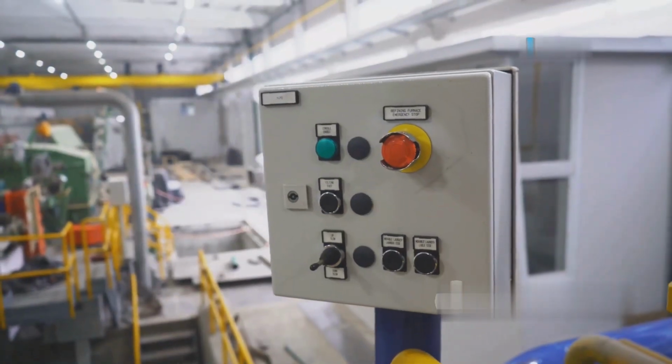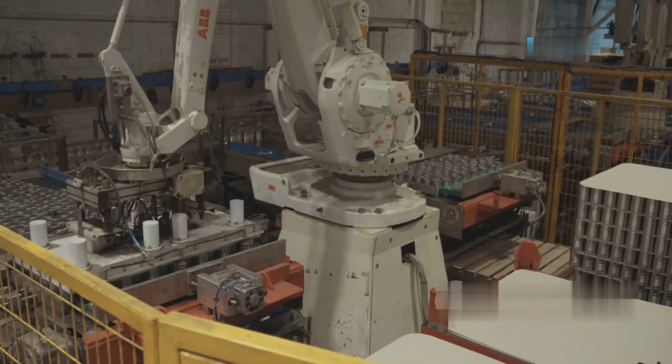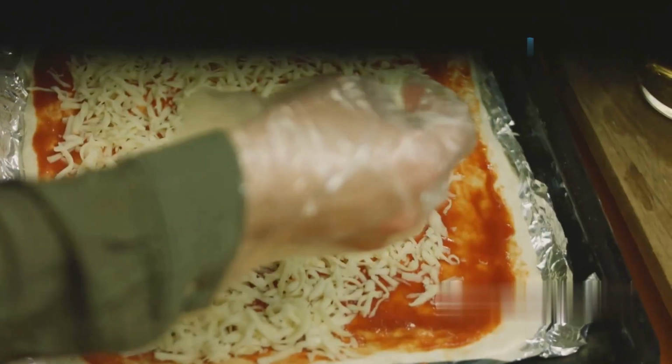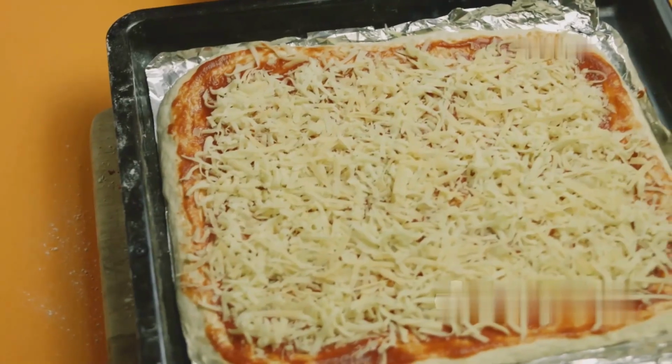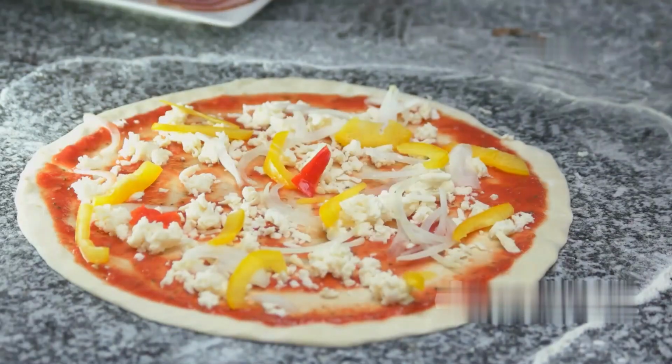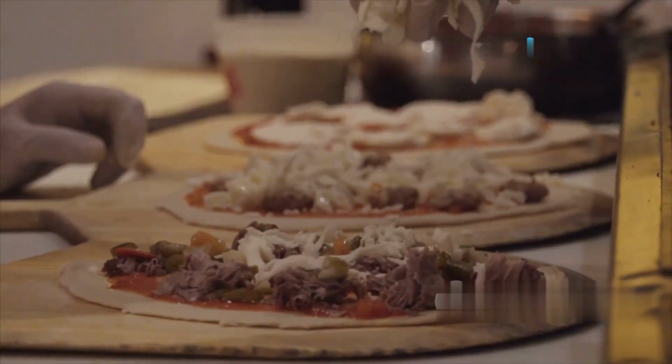If anything's off, alarms sound and technicians fix it instantly. This is automation at its finest. A symphony of sauce, cheese, and conveyor belts. The once plain dough is now vibrant and loaded with flavor. These are no longer just bases. They're pizzas in the making. Time for the robots to add the finishing touches.